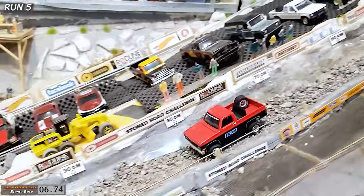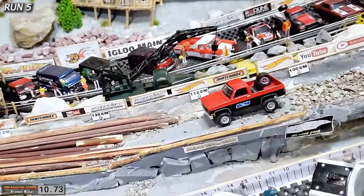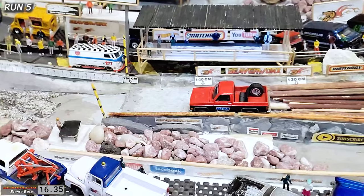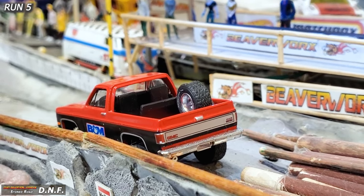And she's cutting down through it, down over top of the deep stuff, coming into the log section. Is she gonna make it? She's pulling it, it made it into the log section, and after that, that is it. She didn't make it to the end. Made it through the log section. That thing was just struggling all of the way.